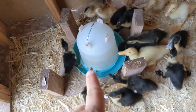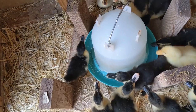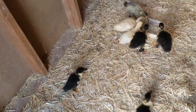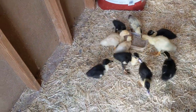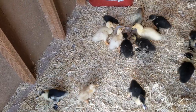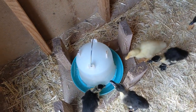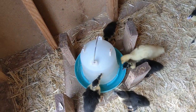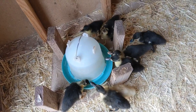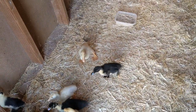I put their water on this upside down stool because they were getting their hay really wet in here. It doesn't really bother them, especially because it's been nice and warm. If it was cold outside, it might be an issue. You might lose chicks due to chilly weather. We're kind of at the tail end of summer, so it's not cooling down quite yet, but it's definitely not as hot as it was, so it's really the perfect temperature for these ducklings in here. And they have a nice little area to run.